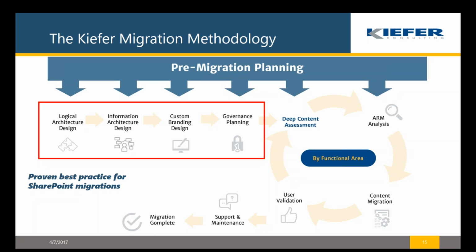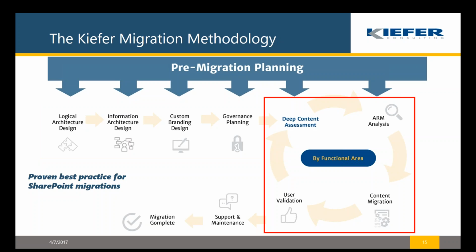However, if you're not doing a straight lift and shift, then these are typically completed first, because they help define how and where your content will live within the new environment. So these stages are also usually completed only once, since they impact the entirety of your new environment. So if you're using the iterative approach like we are demonstrating here, the next 4 stages should be repeated for each functional area. And these are going to be the deep content assessment, the ARM analysis, the actual content migration, and then the user validation.